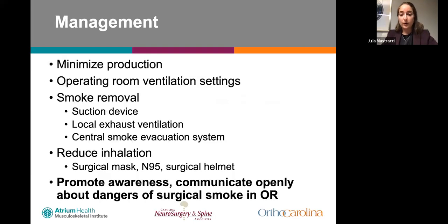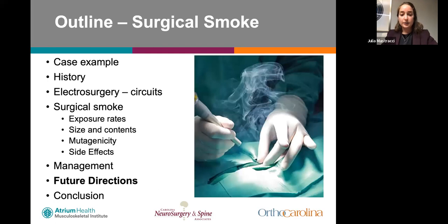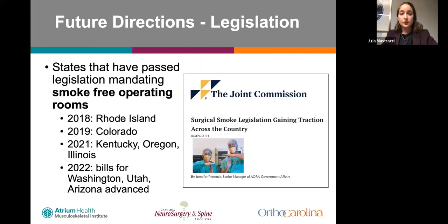We can also promote awareness, communicate openly about the dangers of surgical smoke, and just create an environment and an atmosphere in our operating rooms where people feel safe to speak up and talk about this topic. In regards to future directions, multiple states have started passing legislation that requires smoke-free operating rooms.